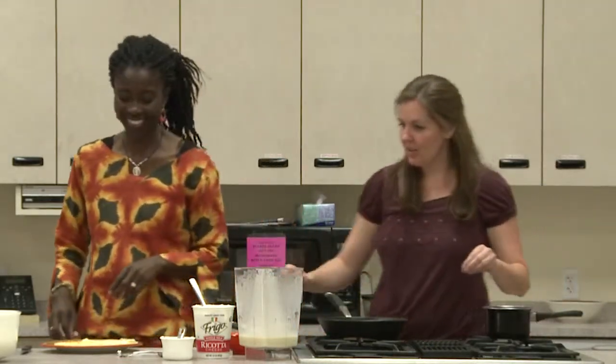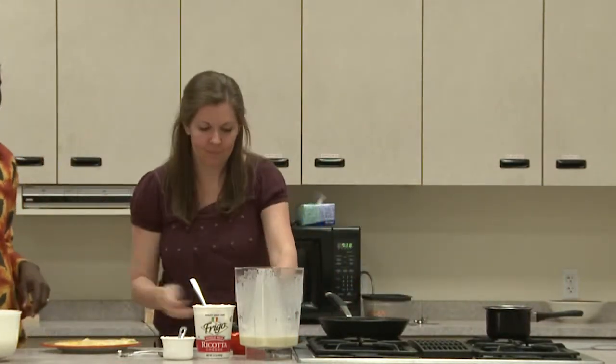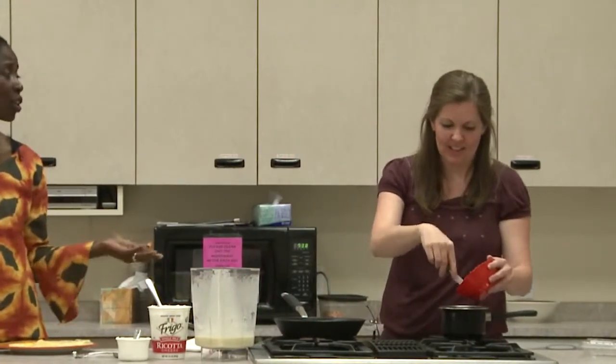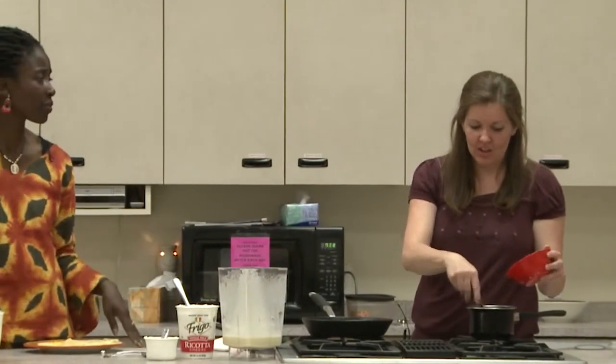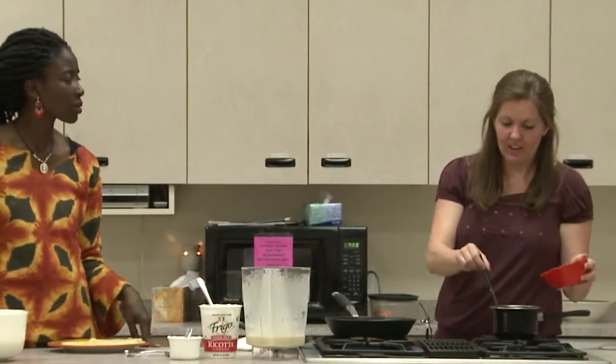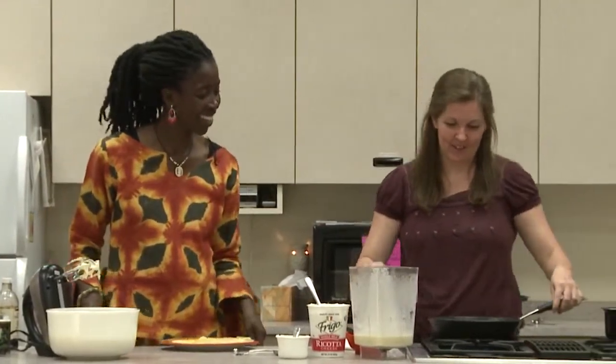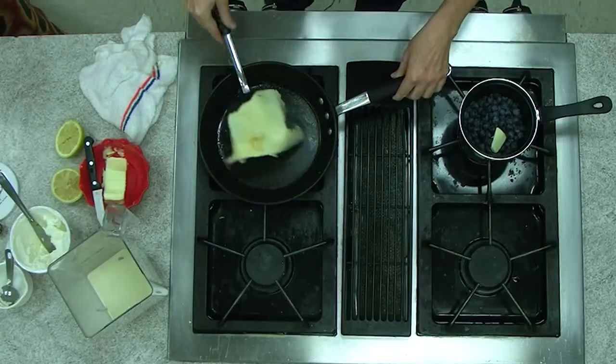To the blueberries, I am just gonna put in about a tablespoon of butter, maybe a little less. Coconut oil, or does it have to be butter? You can. I know a lot of times with butter, it kind of helps it be less foamy. I'm not sure if coconut oil has the same properties as butter. So let's hurry and switch this out while those get going.